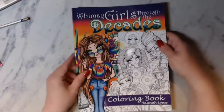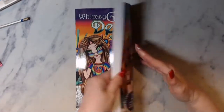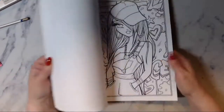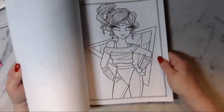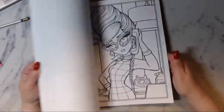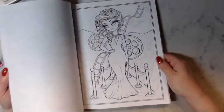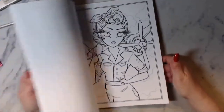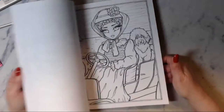I have Whimsy Girls Through the Decades. I don't think I've colored in this yet. So we have Whimsy Girls Through the Decades. This will be a lot of fun. Yeah, I did not color in that.